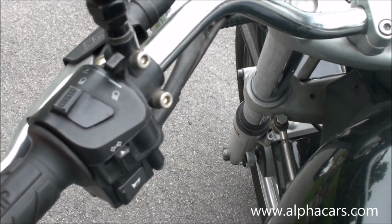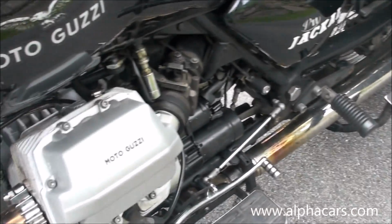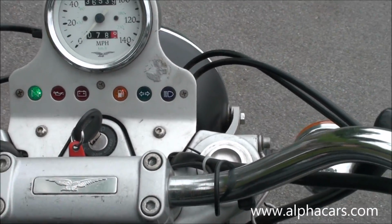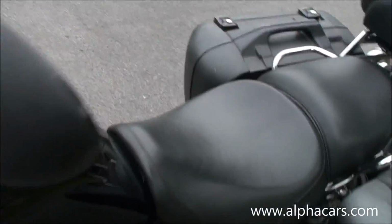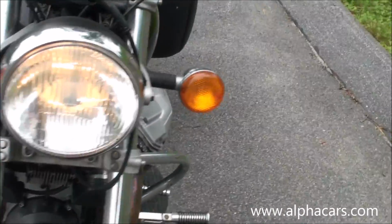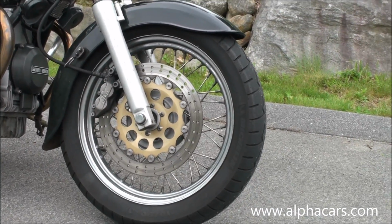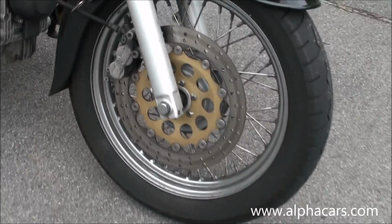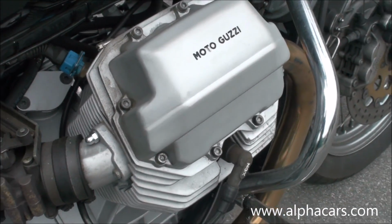Clutch feels great. When you squeeze the clutch, there's a typical little bit of sound which you find on dry clutch bikes. It's common for the Moto Guzzi, but the clutch is really solid. It grabs as it's supposed to. Very smooth engagement. Awesome Brembo brakes, floating rotor, 4-piston caliper. Very smooth running engine, really nice.